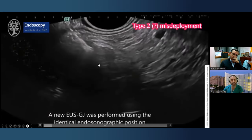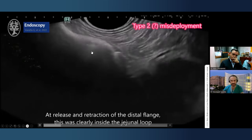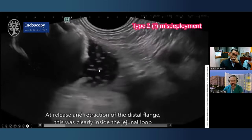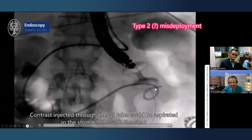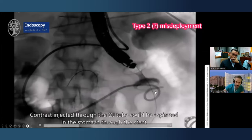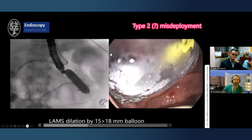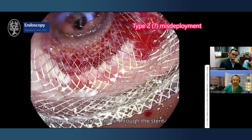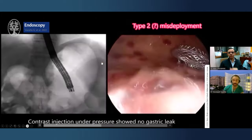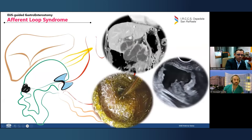And here you can see that we have, again, not a very nice window, but signs of correct placement, because upon LAMS retraction, we can see the LAMS inside the loop. And again, now when injecting contrast through the orojejunal tube, we are seeing that coming into the stomach. So gastrojejunostomy, for me, is something that cannot be done without fluoroscopy, and having an orojejunal tube is a comfort zone for gastroenterostomy. What about expanding indications?